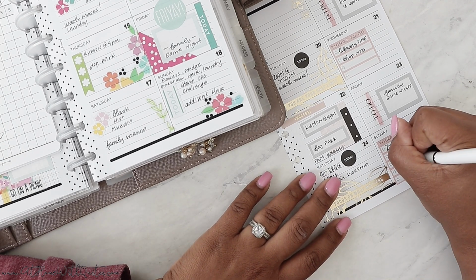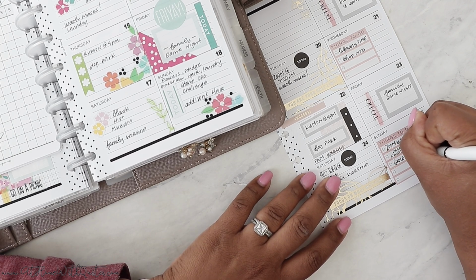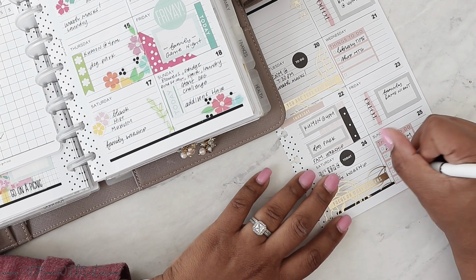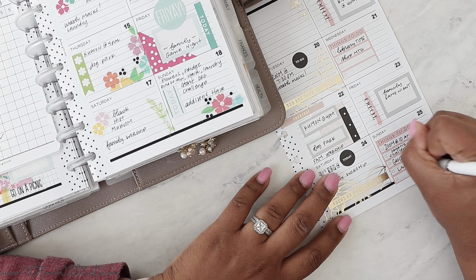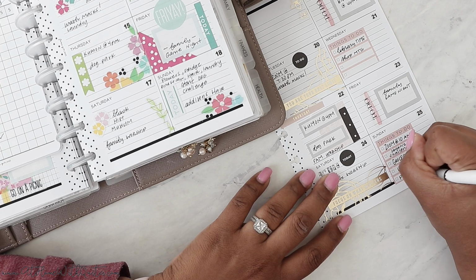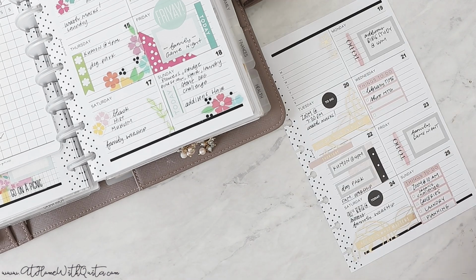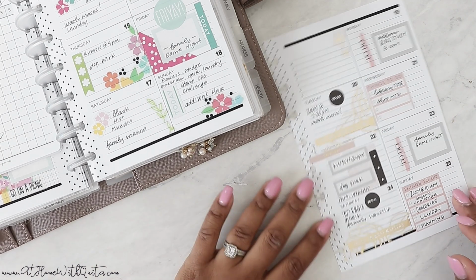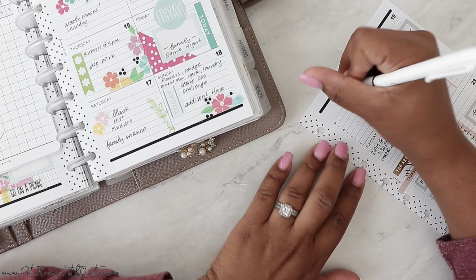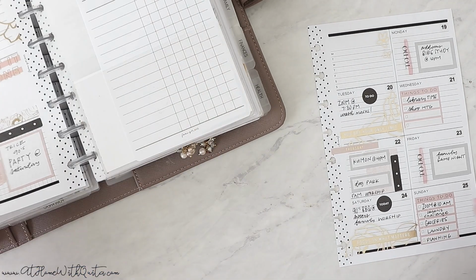And then I do my grocery shopping on Sunday. And I do laundry. And then I do my planning. All right, so that's typically how my week looks in terms of like appointments and things like that. Make sure I'm not forgetting anything. And then I do my menu up here on the top. So I don't need to write menu. You guys know that already. And so that's it for this side of the spread.